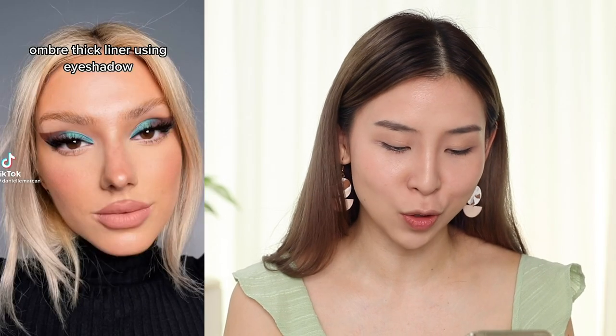The next makeup hack is an ombre thick liner using eyeshadow. So she actually starts off with concealer. She creates the rough shape using concealer. Then on the outer corners, she applies a dark brown, followed by a foil blue-ish shade, and then lashes. It looks pretty good. We do have a very different eye shape though. It's almost like what you would do with a cut crease. You kind of create a shape with the concealer first.